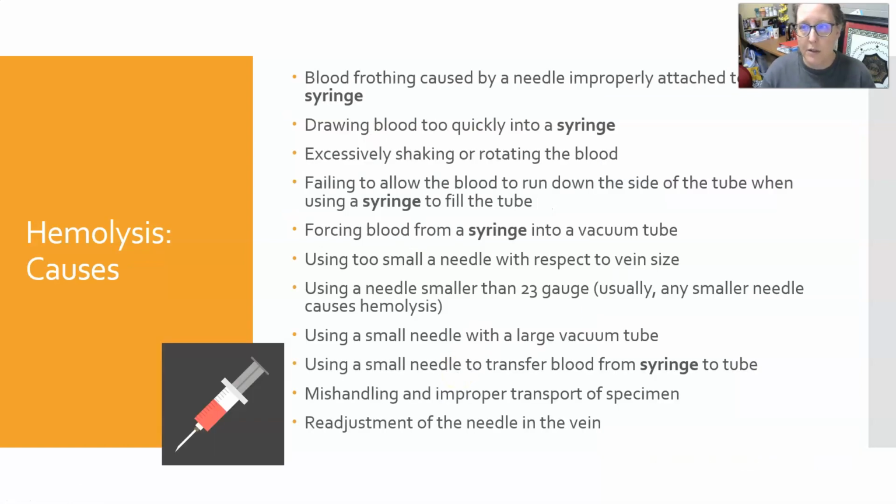So what causes hemolysis? You'll see I've highlighted that using syringes is already a big cause. If you have blood frothing in your syringe, it's caused by a needle improperly attached to the syringe. The needle is not tight enough, and so air is sucking into the hub, and that pulls an air bubble in, which can cause hemolysis. Drawing blood too quickly into a syringe, really pulling back and trying to get it to fill up quickly instead of letting it fill more naturally. Excessively shaking or rotating the blood: you don't want to shake it, you want to gently invert it.